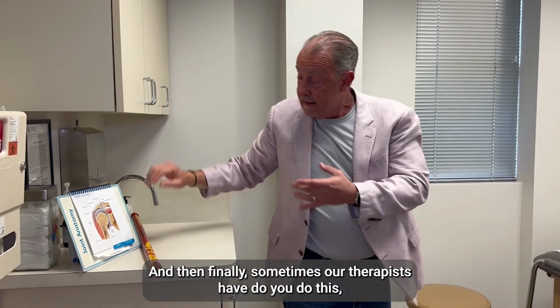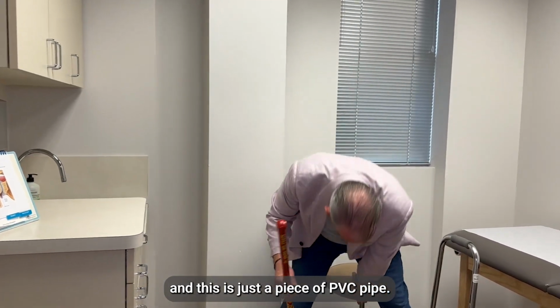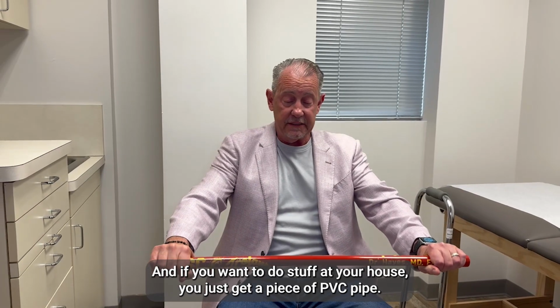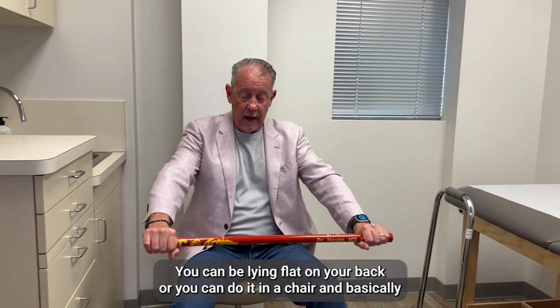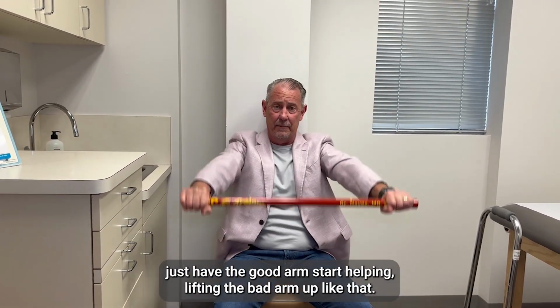And then finally, sometimes our therapists have you do this, and this is just a piece of PVC pipe. If you want to do stuff at your house, you just get a piece of PVC pipe. You can be laying flat on your back, or you can do it in a chair, and basically just have the good arm start helping lift the bad arm up like that.